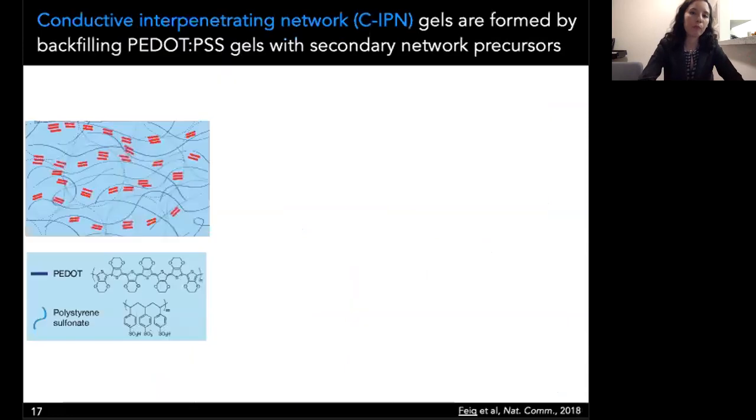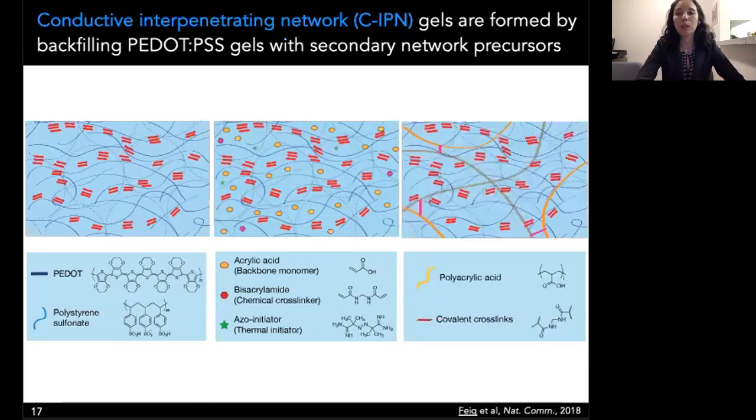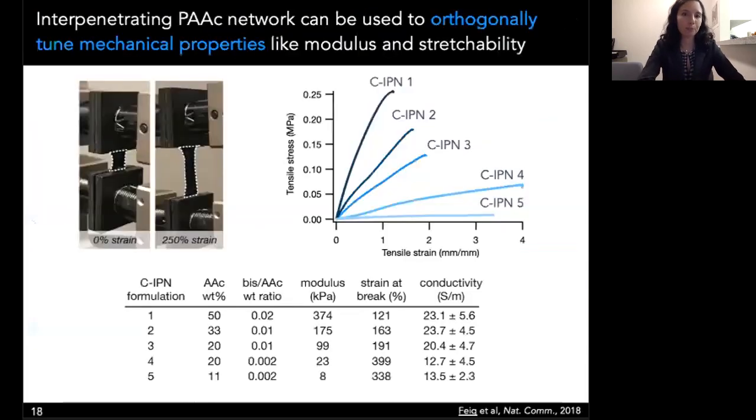stretchable, and conductive? To solve this problem, we decided to interpenetrate our soft PEDOT:PSS hydrogels with a second polymer network that's known to form stretchable gels. And specifically, we backfilled PEDOT:PSS gels with the monomeric precursors for a covalently cross-linked polyacrylic acid network, which we then polymerized to form a material that we call CIPN, or conductive interpenetrating network gels.